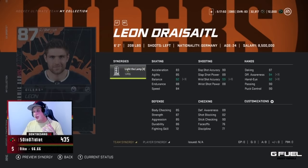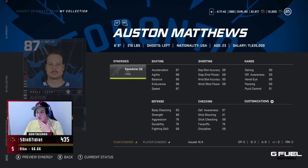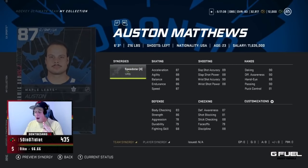We did get a Draisaitl with it. Again, 84 speed, can get up to 87 with Distributor. I'm not a huge fan of Draisaitl's card. His build's just normally not the best in HUT. Not the worst, though. But this Auston Matthews, oh my.